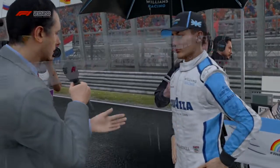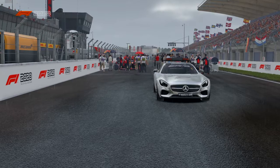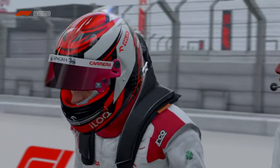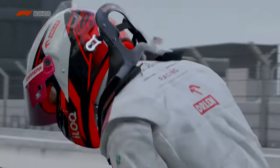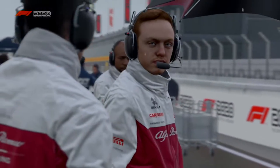Well, as a driver, there are three big things to worry about when racing in these kind of conditions. Standing water, tyre temperature and visibility. Judging distance to the cars around you is really tricky when you're driving through the vast amounts of spray that these wet weather Pirelli tyres kick up.